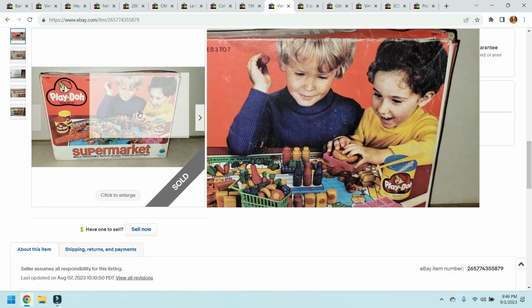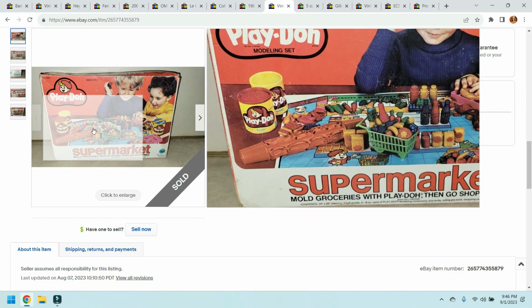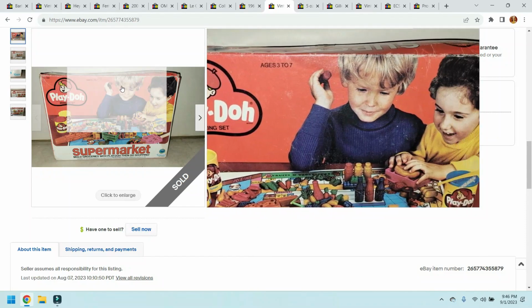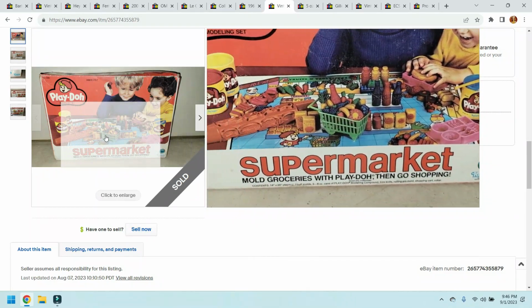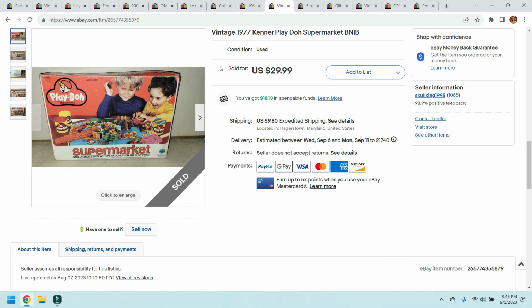I've had this, I think, since the last time we were in Philadelphia with Old Curiosity Shop, Tammy and Dave and Dee, when we stayed in the row house. And we went to a flea market in New Jersey, and I found this new old stock Kenner Plato modeling set from 1977. Paid $1 for it.